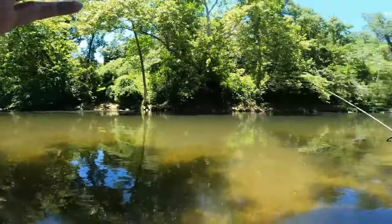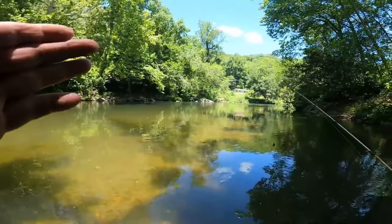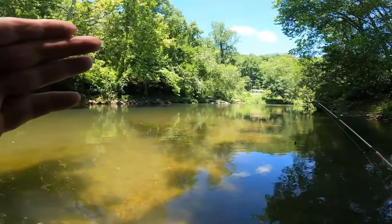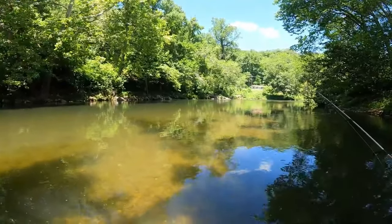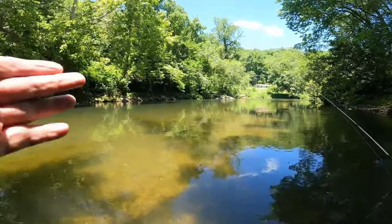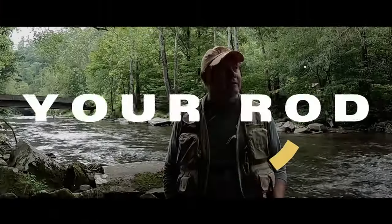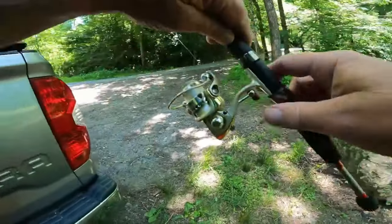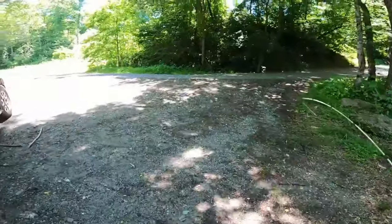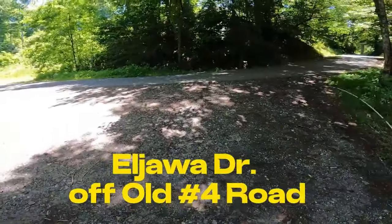All right, guys, here's another location that you might want to try when you're in Cherokee. But what I'm going to do is give you the name of the road to turn off of to get down here. All right, guys, I got another spot here, and I'm going to leave the directions. I can't even pronounce the dang road name.